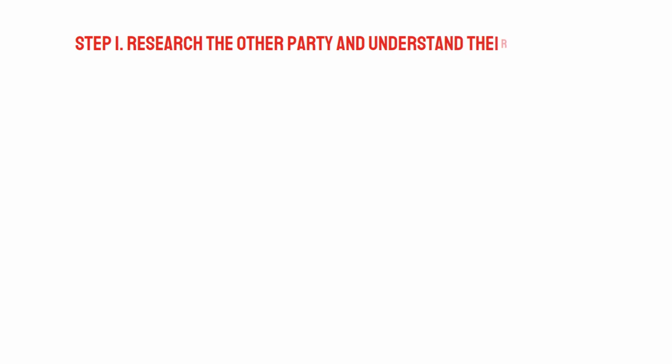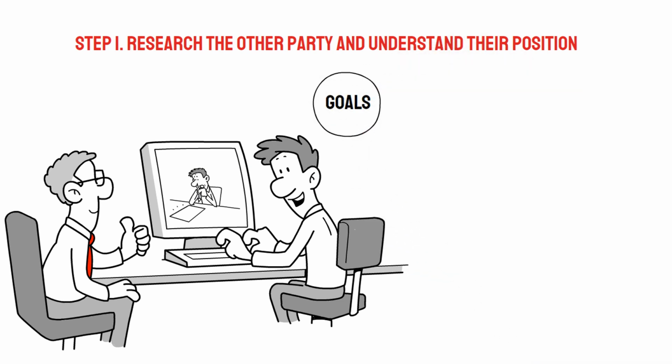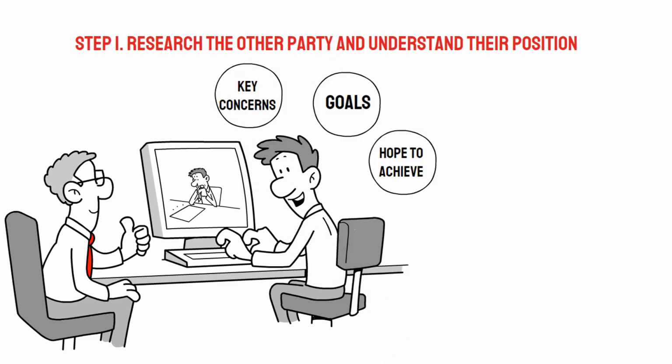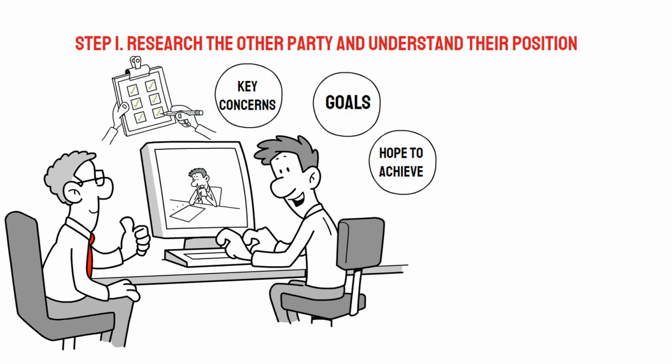Step 1. Research the other party and understand their position. To start, try to find out as much as you can about the other party. What are their goals? What do they hope to achieve through this negotiation? What are their key concerns? It can be helpful to create a list of these points so that you can refer back to it during the negotiation.